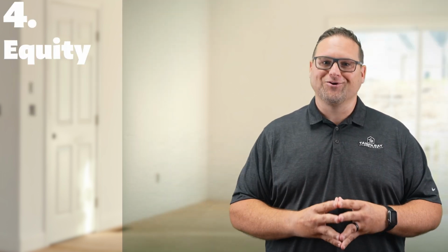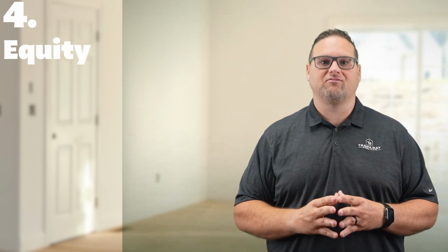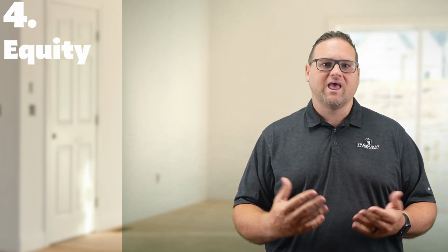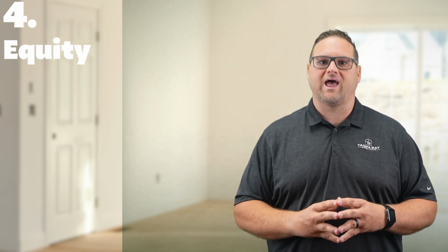Number 4, equity. Now, this is probably the one that you like the most because equity is the difference between the property's current market value and how much you still owe on the mortgage. So for example, if the property is worth $500,000 and you only owe $300,000, guess what? You have $200,000 in equity. Typically, the more equity you have, the better, because this is the amount of cash that you're going to be able to put away from the sale, minus any transaction fees that you have.